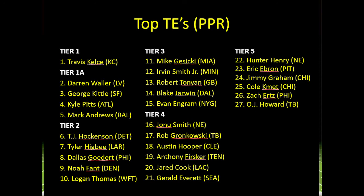Don't do it. Waller, Kittle, Pitts, Andrews, the earliest you want to take these guys is round 3, late round 3. I'm looking for these tight ends in round 5. If I can get any of those tight ends in round 5, I'll probably jump on them. If I like the way that my first 2 or 3 running backs and wide receivers look, round 5, if I'm in love with my team, I might reach for a tight end there. I would go get Andrews, Pitts, Kittle, Waller, and maybe I wait on Andrews 1 more round than the other 3, but he's in that class.